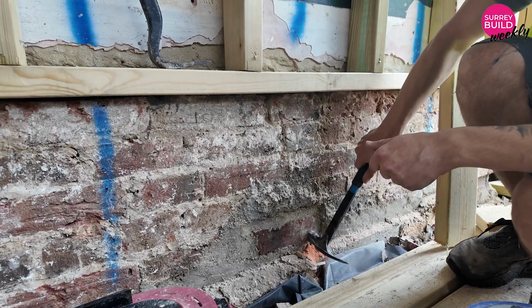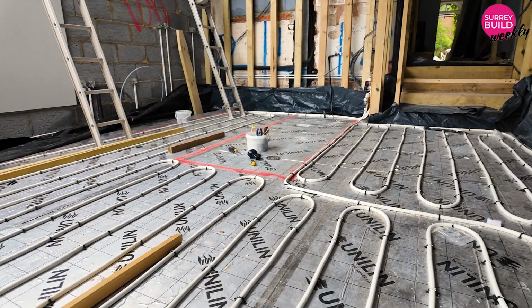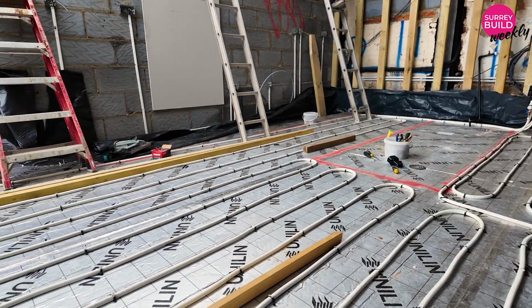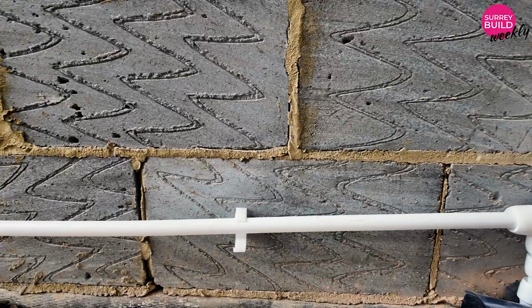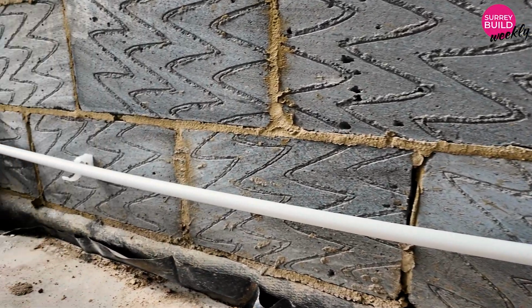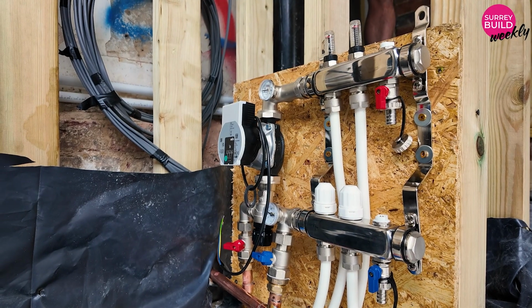Our plumber has also been working very hard. He has been installing the wet system underfloor heating. So we have had our ground slab, we've insulated that with our Celotex, and we have laid the pipework in the extension that will run the underfloor heating. Now the underfloor heating will run from this manifold and it will have a wireless thermostat. It will run separately to the rest of the property's central heating.